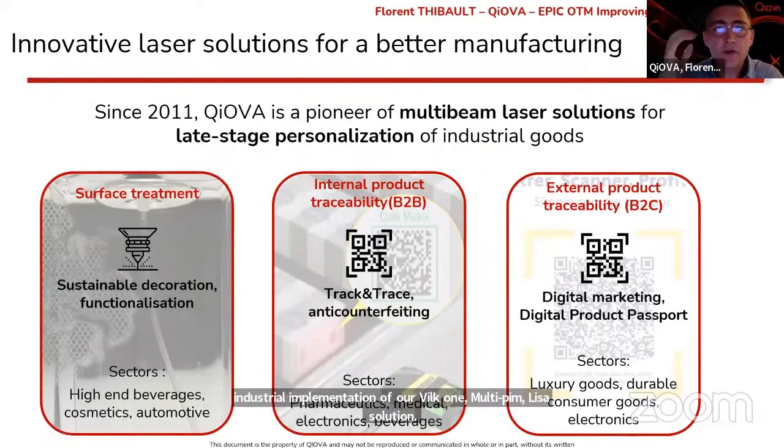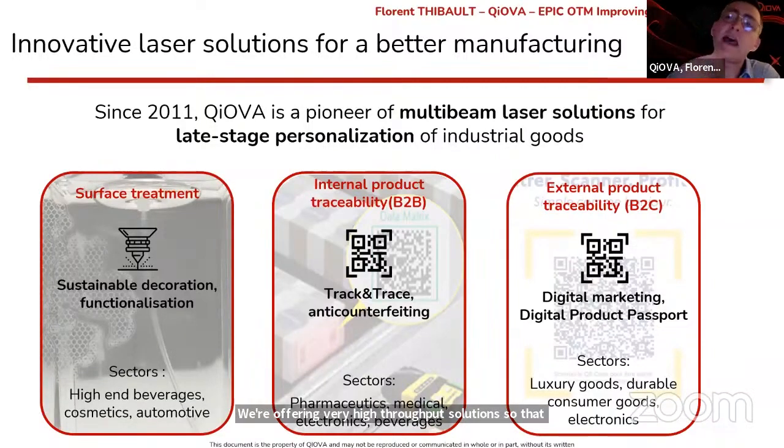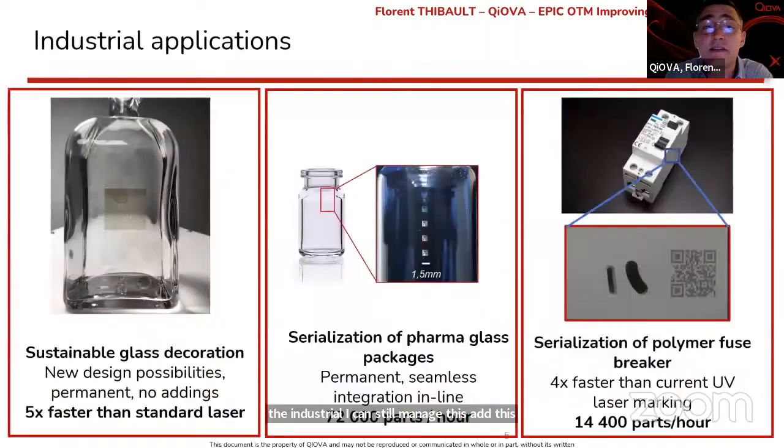These are our key markets. So our mission is, we've been pioneering for 10 years these multi-beam laser solutions for late stage personalization, essentially to do a lot of personalization work in this future concept of the industry, what you would like to do as much as possible later down the line. We're offering very high throughput solutions so that the industrial can still add this new specialization function directly in their existing lines.